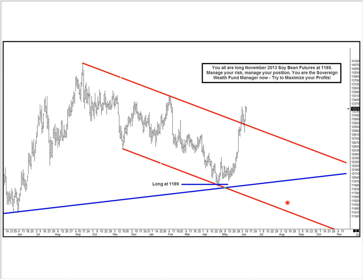Let's pay attention. Long at 1189. Here's our line of maximum excursion. We busted the upside of the maximum excursion line. You're long at 1189. This is as of Friday. The way I trade, I don't know what it's done since then, and I don't care. My orders are in, and I don't look until the fax machine clicks until I do my next set of hand charting.